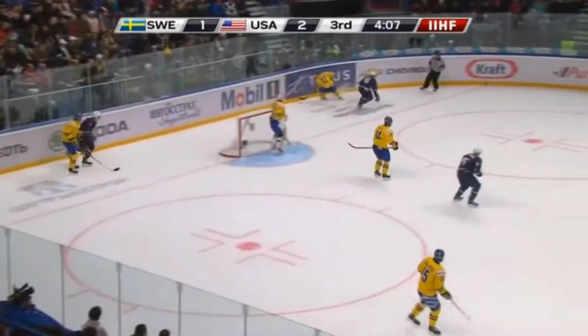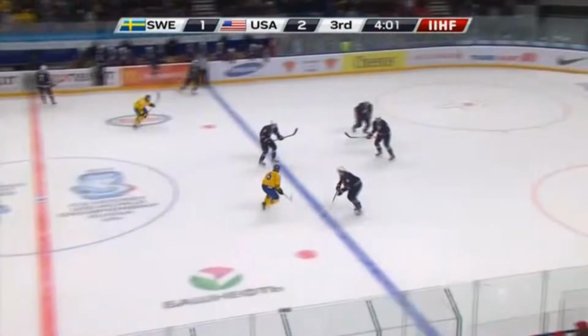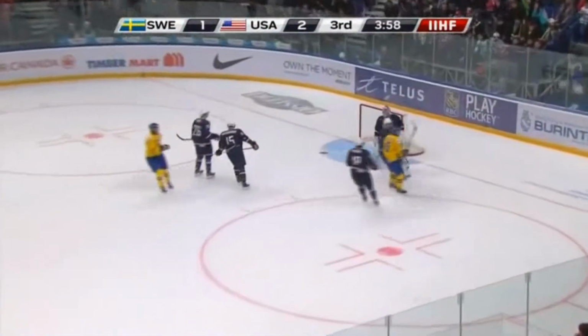Corrado. Pass intercepted by Carlson. Goes ahead to Kohlberg. And now the Swedes will start a change. Kohlberg flips that down on Gibson. And he'll hang on.